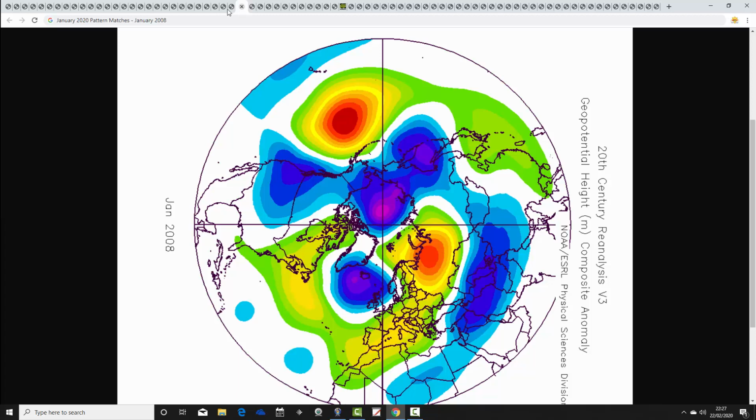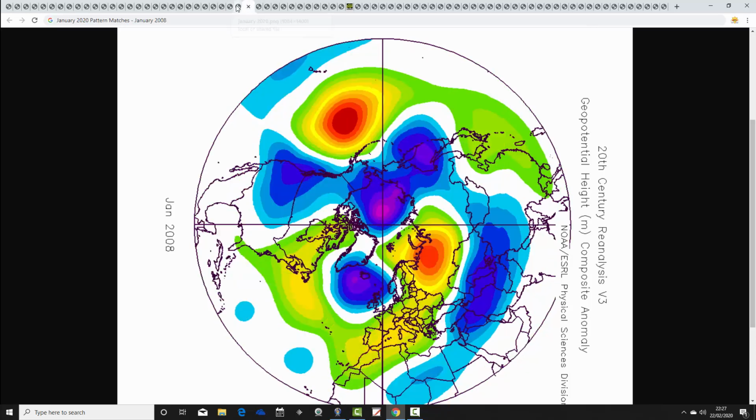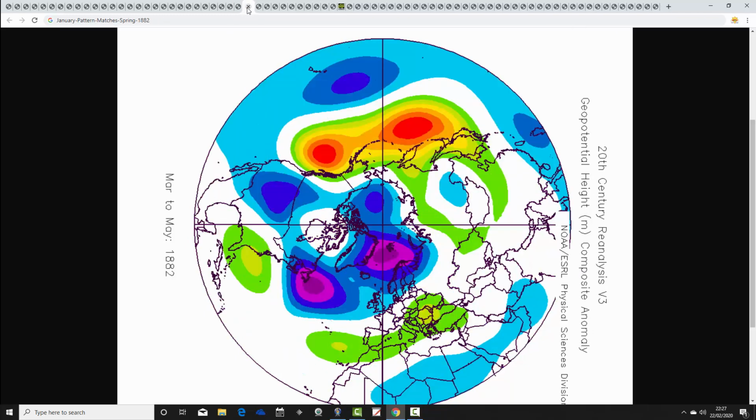And then 2008, again, we've got the ridge over on the east side of America, ridge through central parts of Europe down to the Azores. Quite a ridge up towards northern Russia as well, and trough of low pressure through here. Let's compare that to January 2020. Perhaps not the best of matches, but there are similarities between January 2020 and January 2008. They're the closest matches I could find anyway. So, again, not like for like, but they're the closest matches that I could find for January's 500 millibar height anomaly. Let's look at the springs that follow those Januaries.